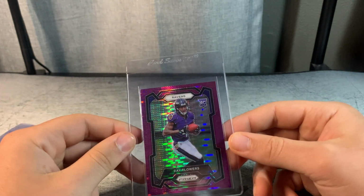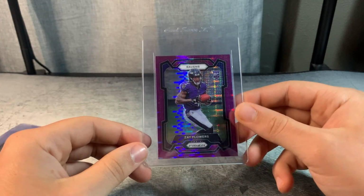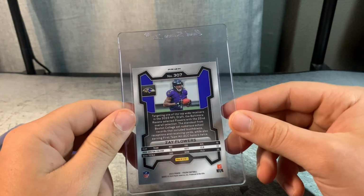This Day Flowers is also pre-graded as a 10. Beautiful color match. Purple Pulsar. Nothing wrong with it that I could tell.